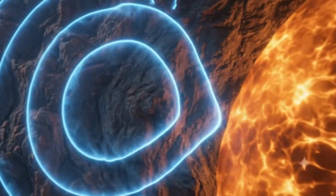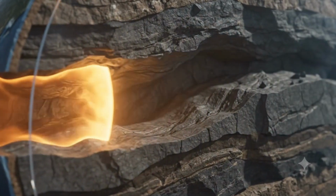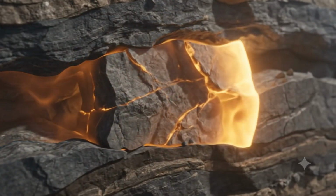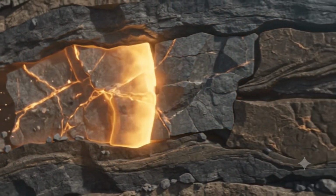S waves are slower, so they arrive later. Instead of moving particles forward and backward, they move them from side to side, creating a shearing motion. They can travel only through solid materials.